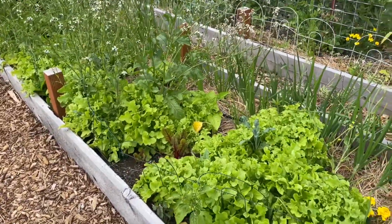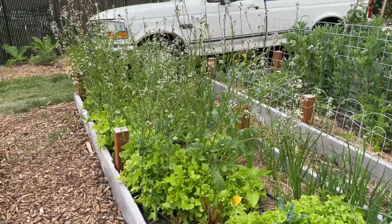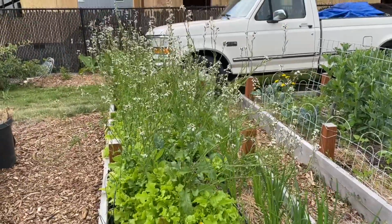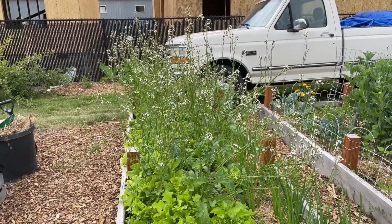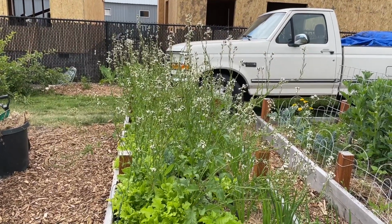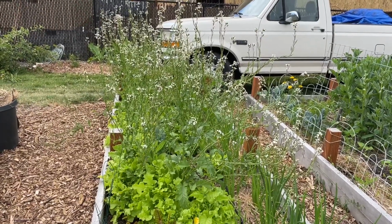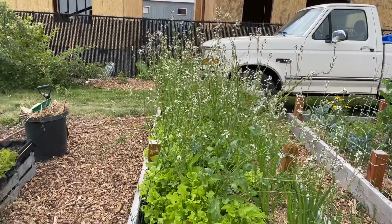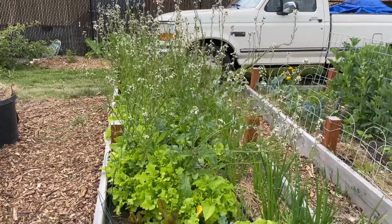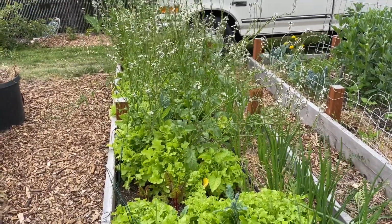The greens bed, I cannot believe that it has not bolted. And here's my theory. All of these tall white flowers are arugula that I've let go to seed. And you can eat the seed pods of arugula, and we have been eating them, but also I'm out of arugula seed. So I'm letting it go to seed so that I can plant more arugula in the fall. And I think that the tall arugula flowers are shading the lettuce just enough that it's not bolting in this heat. I have tons of lettuce, so much lettuce.